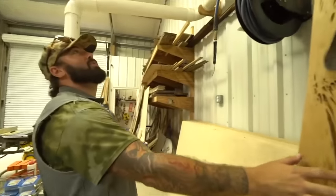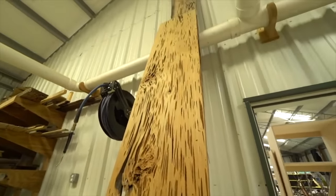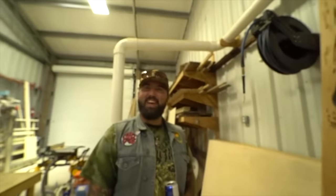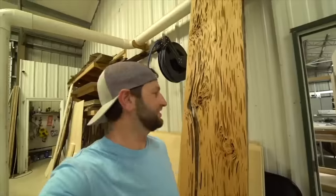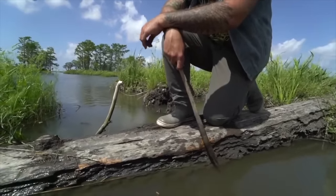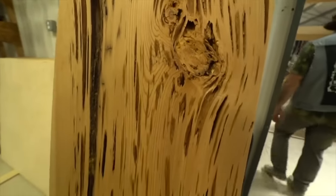This is a beautiful board right here. Holy, hold on, slow down. What? You just driving past that? You driving past that like it's trash? Look at that. Wow. That's beautiful. No way. All right, ladies and gents, I stand corrected. So this here, what we saw out there in that swamp, this is what he can make out of it. It didn't look like much to me, but that's pretty.